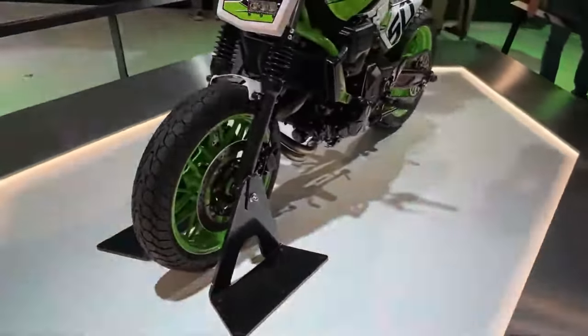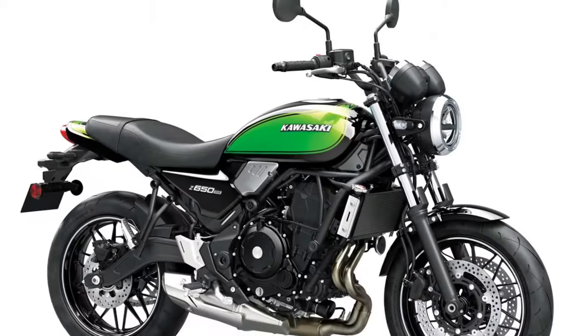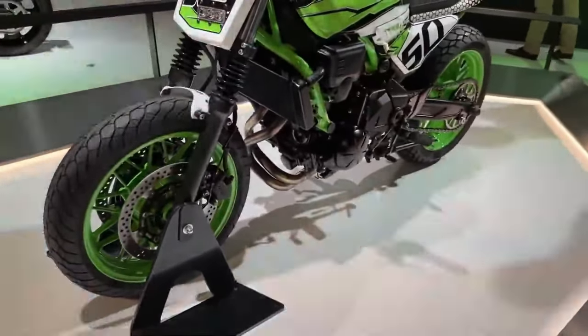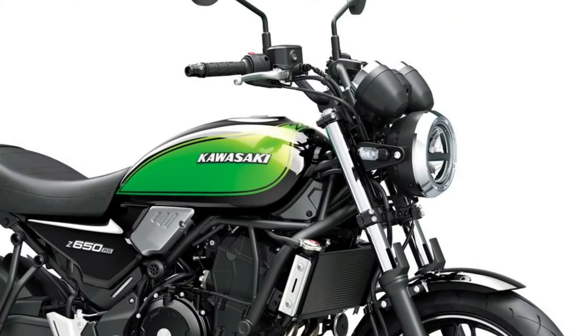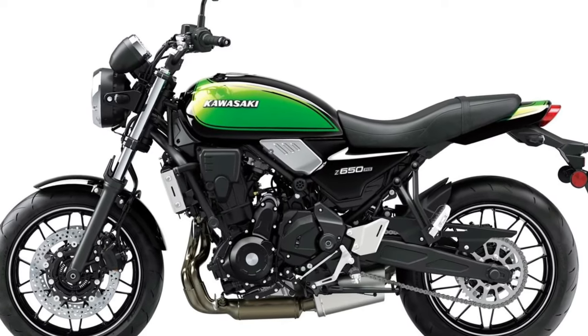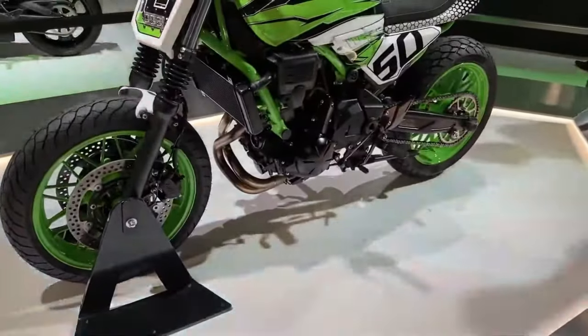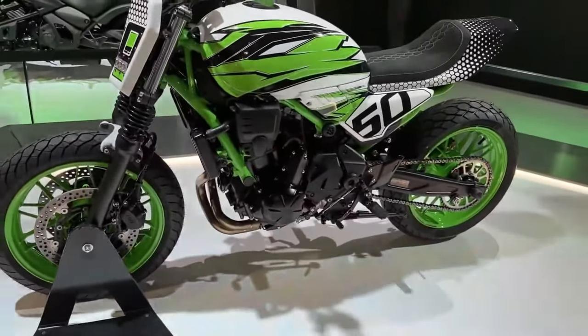The updated chassis is lighter and more rigid, which improves handling and stability. This enhanced frame geometry allows for precise cornering and confident maneuverability, whether navigating tight city streets or taking on winding roads. The suspension system on the 2025 model has been upgraded to offer better ride quality and handling.